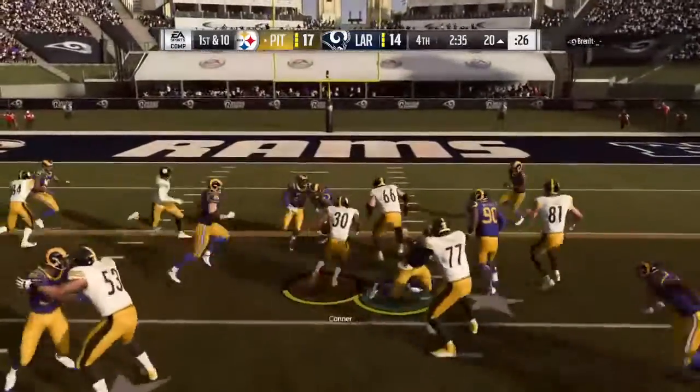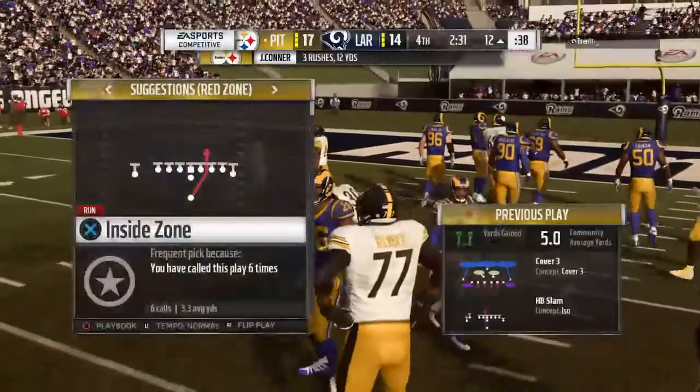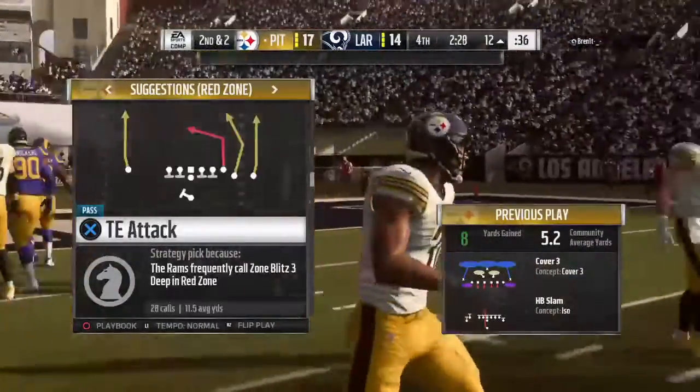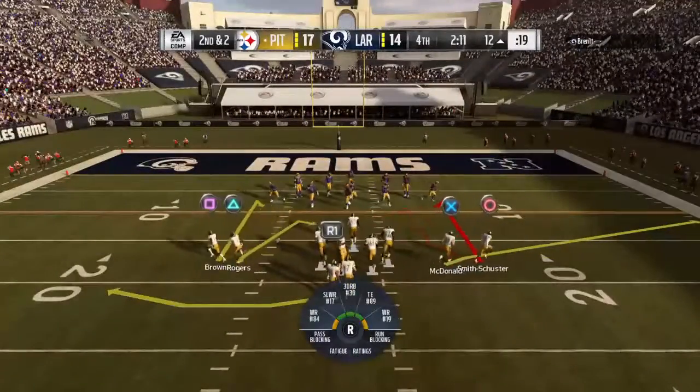Connor. And he's going to push his way down to about the 12. Just what you want on a first down run. Call it 8 yards. And it's 2nd and 2.